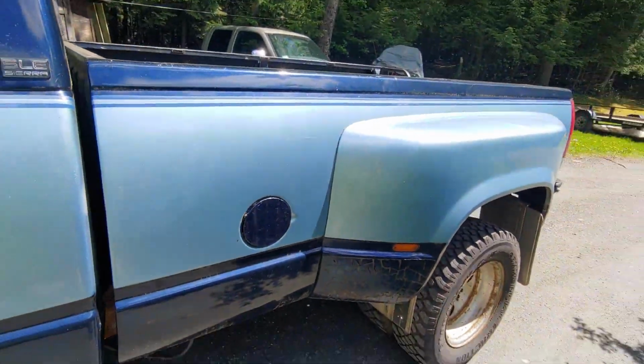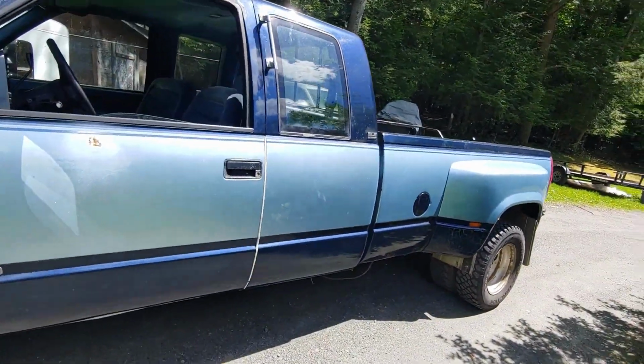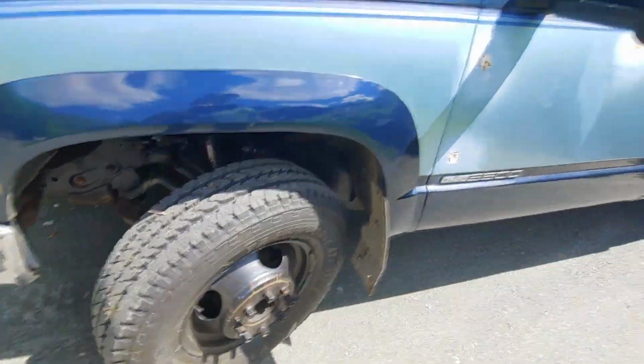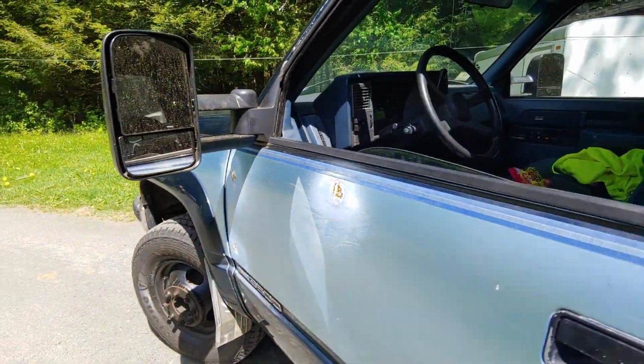Do I need a dually? No, probably not, but are dualies awesome? Yes, they are, so I don't mind it. So these front tires here are new and they're pretty aggressive, but the back tires unfortunately all need replacing. Take a look at the interior.